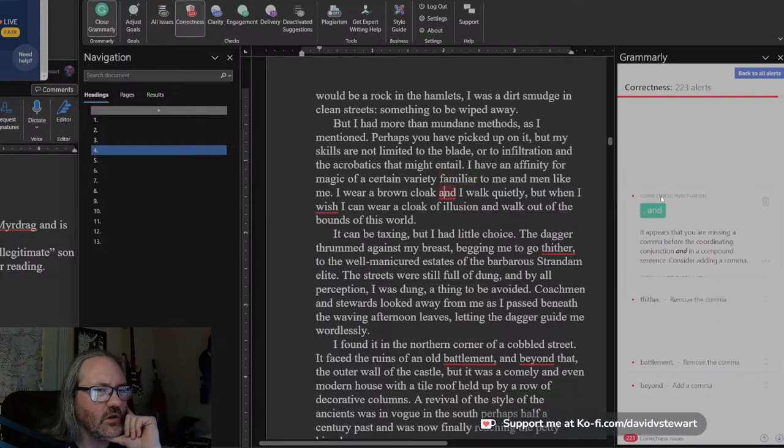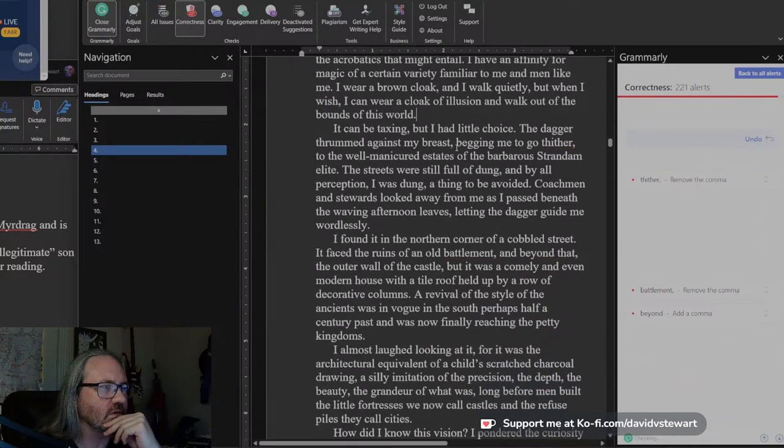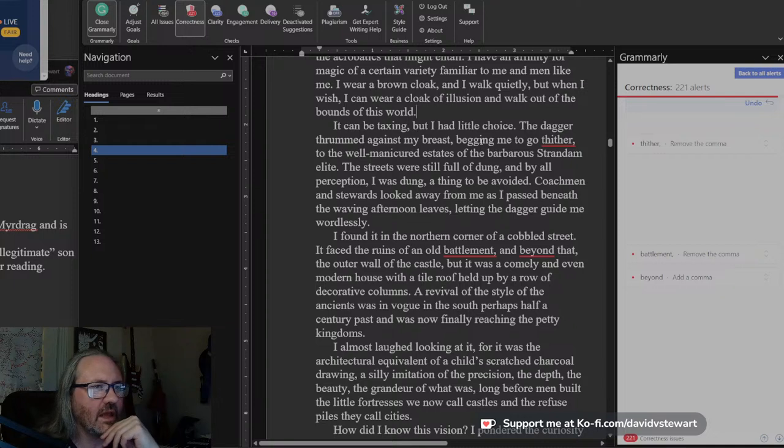I wear a brown cloak and I walk quietly, but when I wish, I can wear a cloak of illusion and walk out of the bounds of this world. It can be taxing, but I had little choice. The dagger thrummed against my breast, begging me to go thither, to the well. Yes, I like this colon.